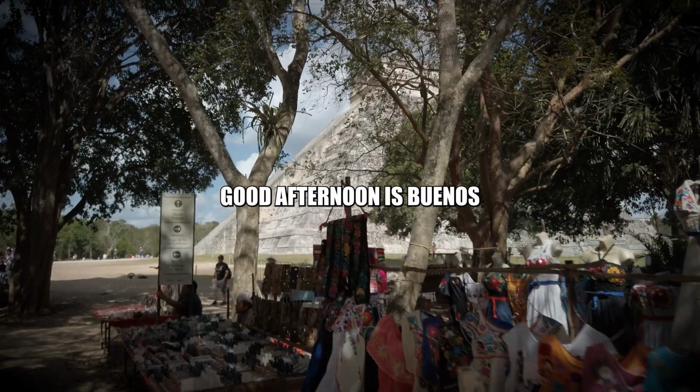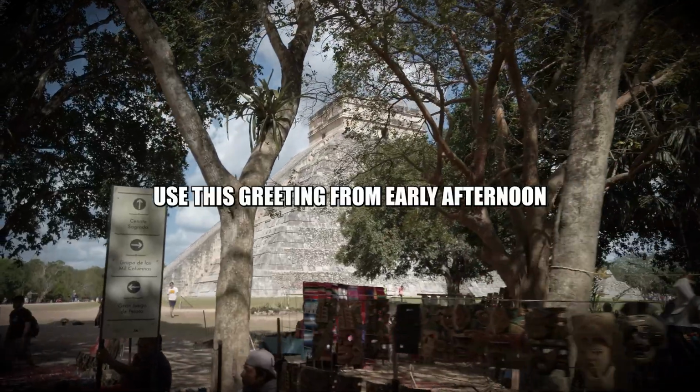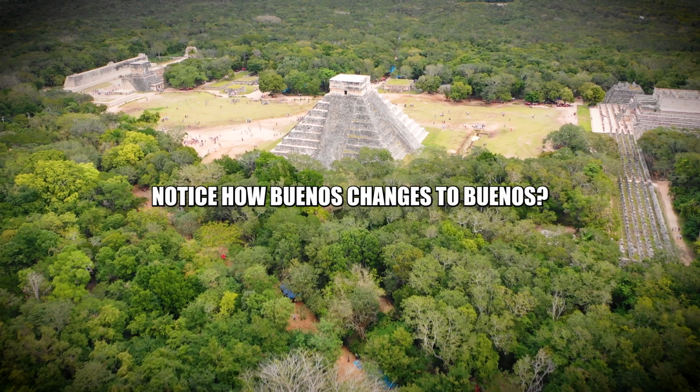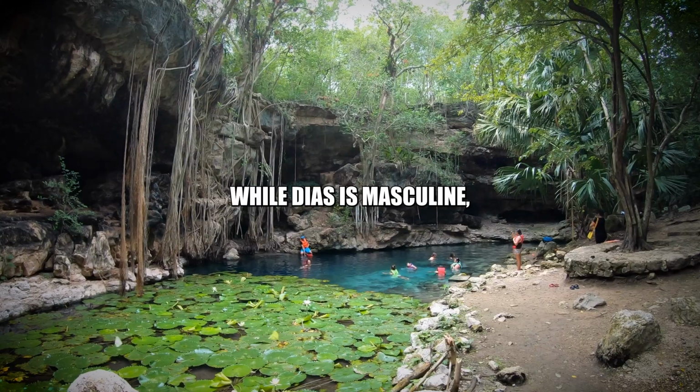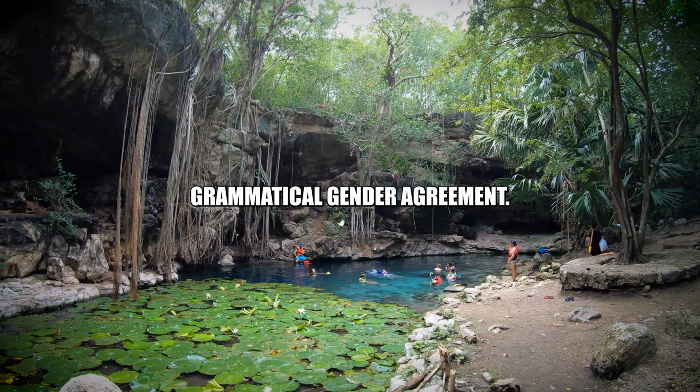Good afternoon is buenas tardes, pronounced buenas tardes. Use this greeting from early afternoon until the sun begins to set. Notice how buenos changes to buenas because tardes is feminine, while días is masculine. This is an example of Spanish grammatical gender agreement.